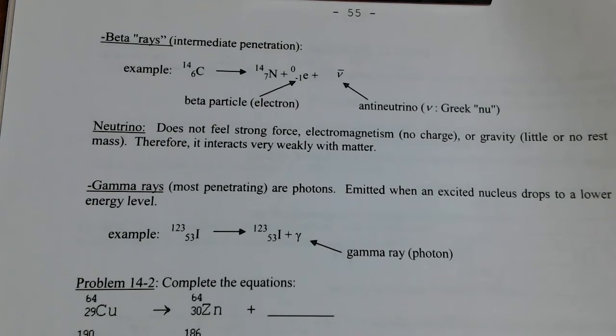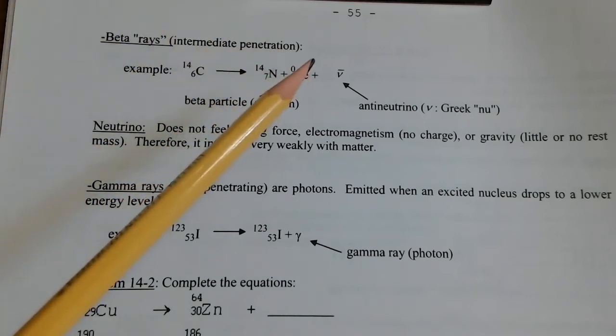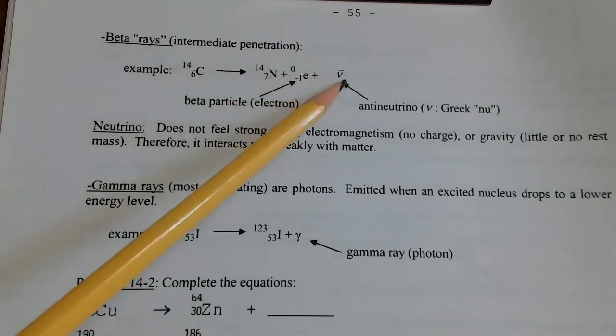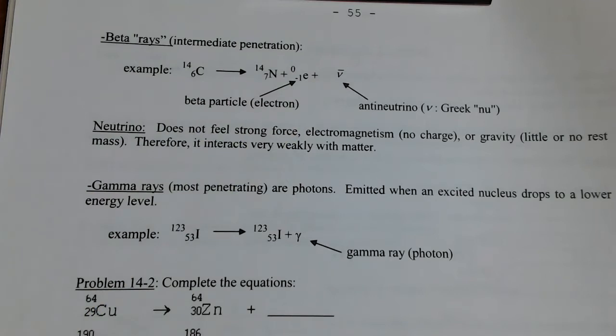An electron gets made out of a different kind of particle during the decay. Electrons do not feel the strong force. There's nothing to hold it in the nucleus, so zip, out it goes. And also, there's another particle created called an antineutrino.